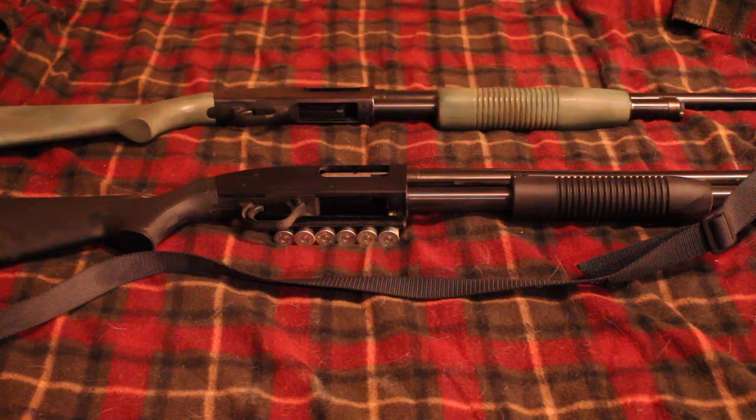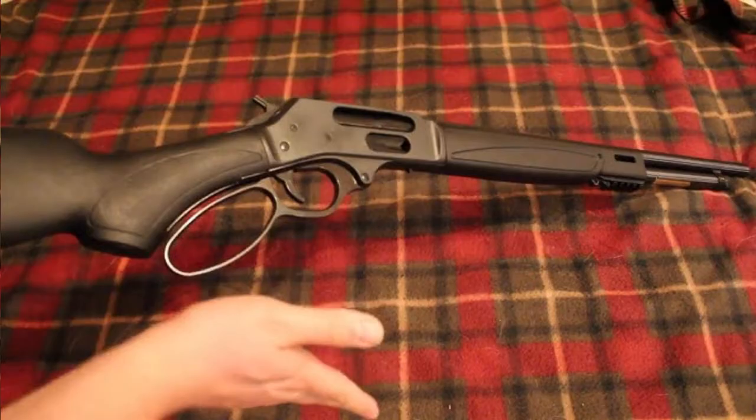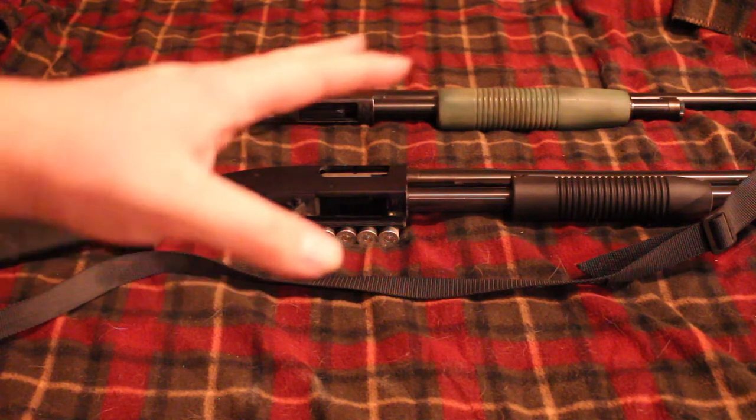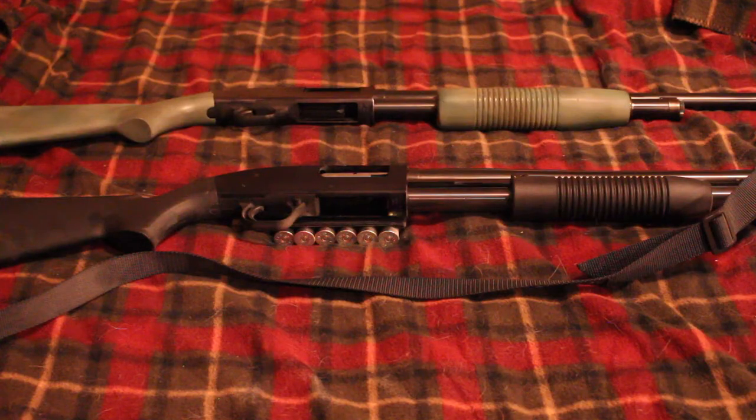Now, my fiance also has her own defensive shotgun. It's actually a .410, a Henry, not a Henry Big Boy, but a Henry X model .410. I've shown it on this channel before. I don't have it because she has it, but I set that up for her for home defense because she has bad shoulders and she can't really take the powerful kick of a 12 gauge or possibly even a 20 gauge. So I got her a .410, and that's what she uses. It's a very similar setup to what I got here, and that's just a really good shotgun.